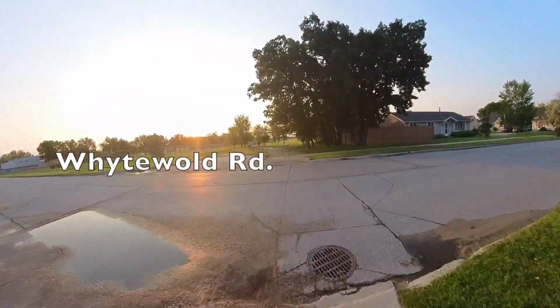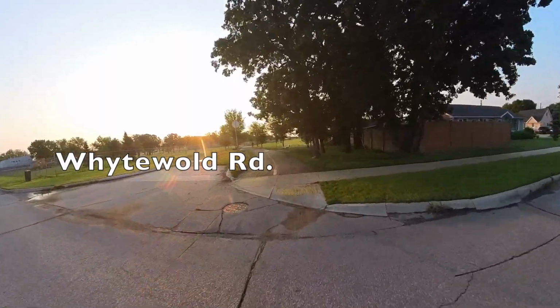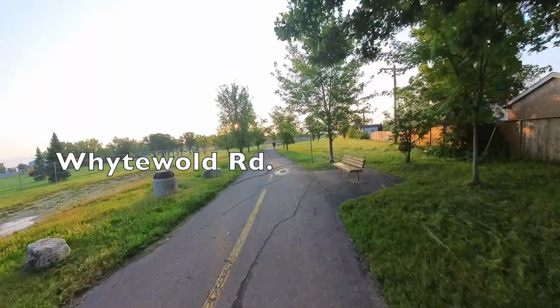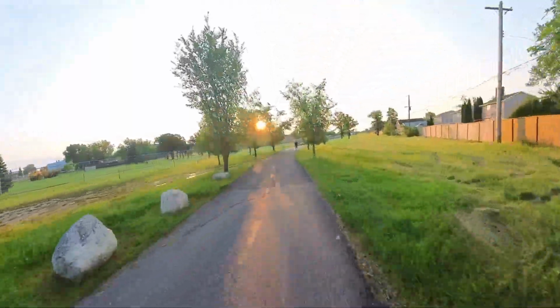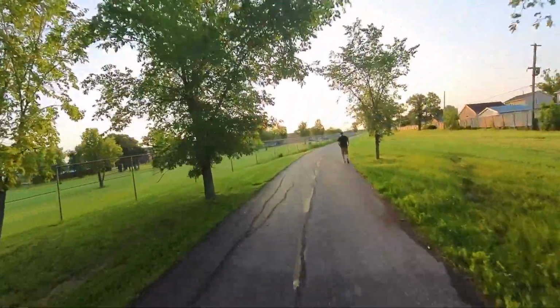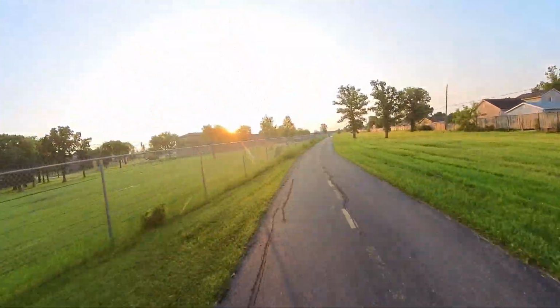The intersection at Whytewold is also another one that can be super busy and could really use either a crosswalk or some stop signs. But right now we're at the mercy of waiting for vehicles to stop.